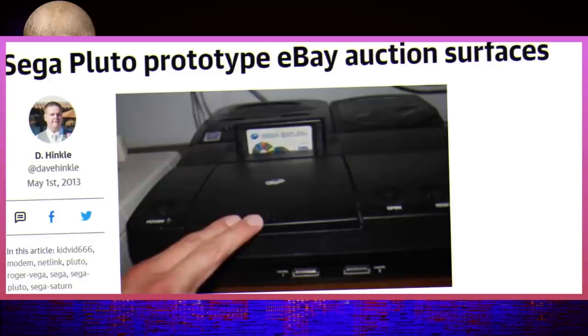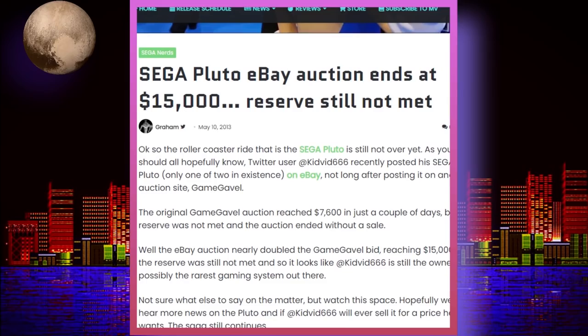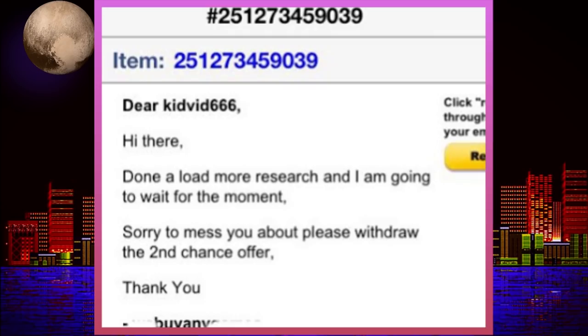As shortly after KidVid would list the device for sale on eBay, with the listing finishing at $15,000, with no sale being made. By this point, many people looked at KidVid as a bona fide internet villain. Regarding the eBay listing, KidVid666 is alleged to have said that the reason no sale went through was because the buyer had to back out and the rest of the bidders who had made offers were given a second chance to win the console. But coincidentally, none of them would agree to make the purchase either.